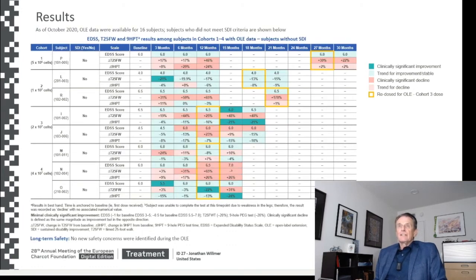For completeness, this table shows all patients who entered open label extension who did not achieve SDI, and this data can be reviewed in the full poster.